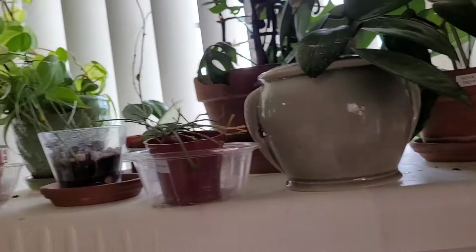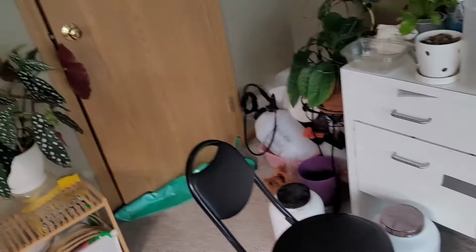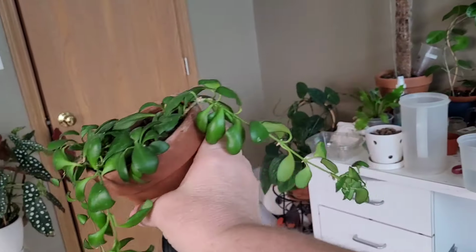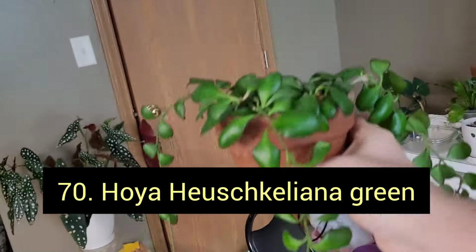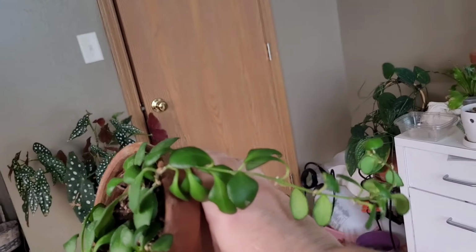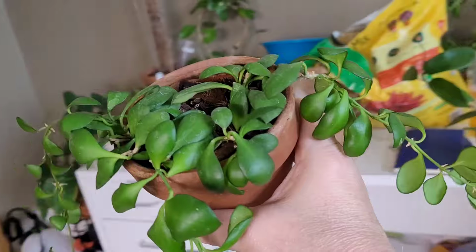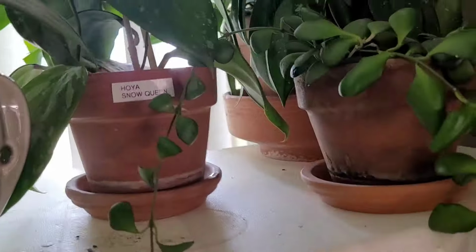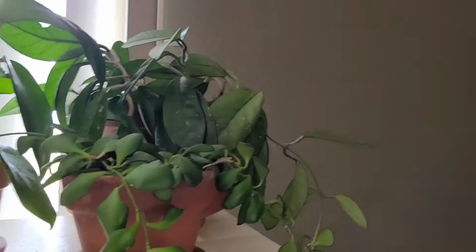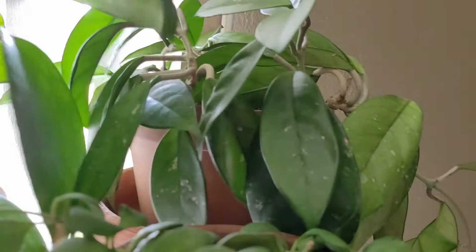Okay, this is, ooh, I think this has been overwatered too. It feels wet. This is my Hoya Hushkiliana green. Kind of goes through phases. It hasn't put out anything new lately, but it's still looking pretty good. Again, I've got to get off this overwatering kick because I think that's where most of my problems are coming from.